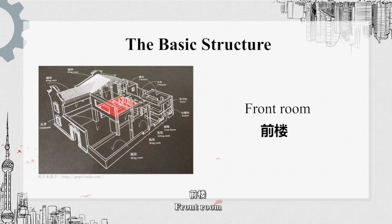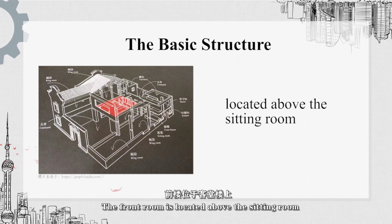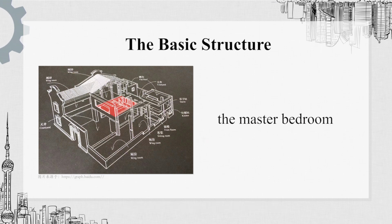Front room, 前楼. The front room is located above the sitting room. It usually faces the south and the courtyard. It is typically used as the master bedroom.